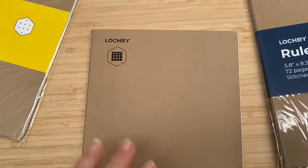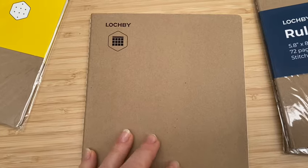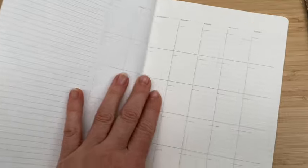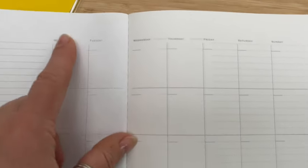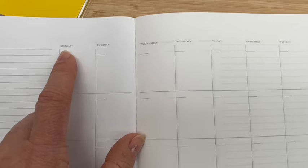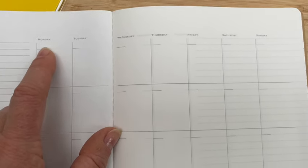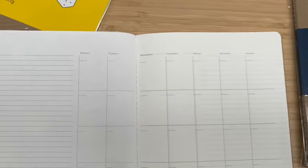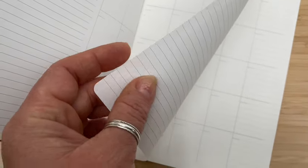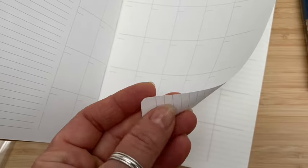I am very excited about this. Please be as cool as I think you're going to be. So nice thick card cover, plain page on front. Oh my gosh. Oh, and it's a Monday start. Often in America they have a Sunday start, which really fries my brain. I like my weekends to be together at the end of the week because it's the weekend. Well, the paper is really thin. It's incredible that that is fountain pen friendly.